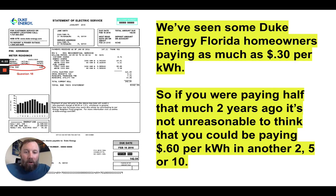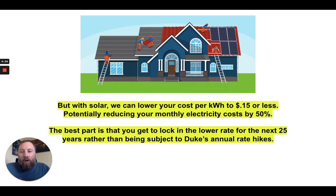With solar and net metering, we're able to lower your cost per kilowatt hour to 15 cents, sometimes less, potentially reducing your monthly electric bill by up to 50% in some cases. I mean, we'd have to get an idea of your property, your roof, where the sun is hitting. Not everybody can even go solar. We have to disqualify people all the time from doing solar for all kinds of different reasons.